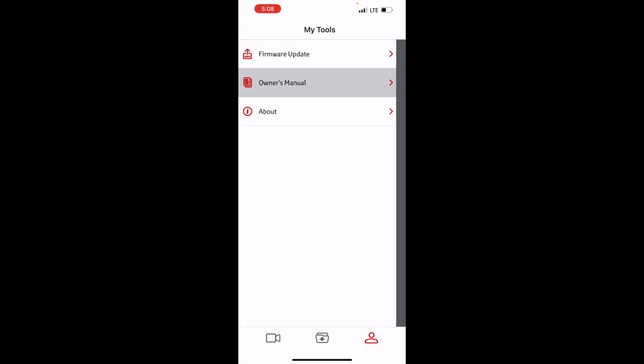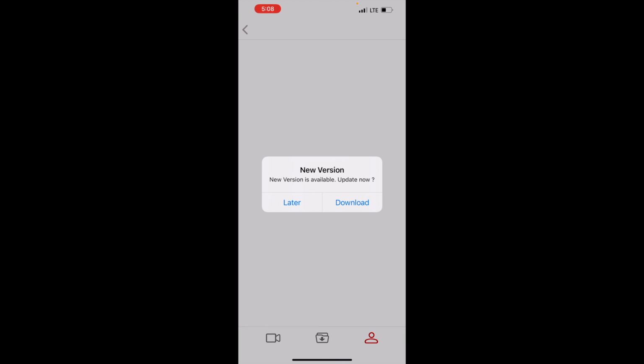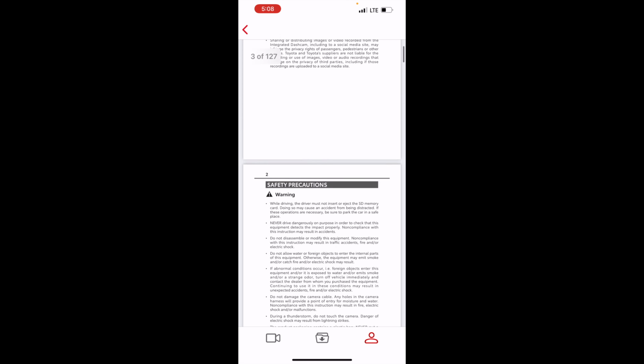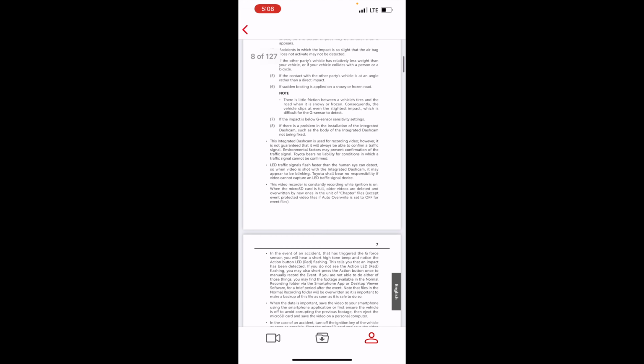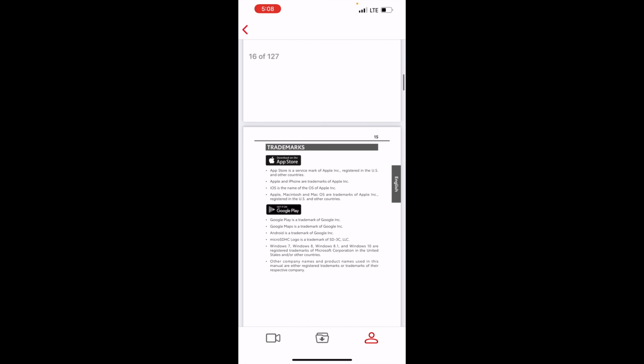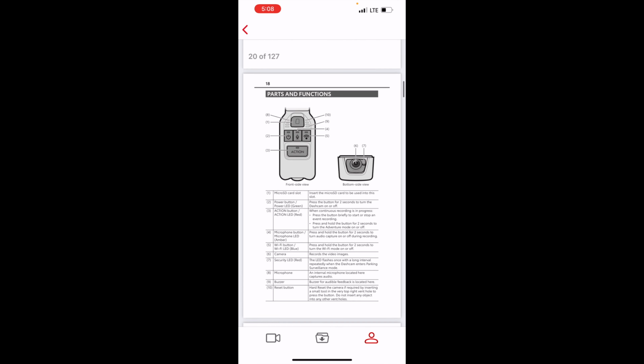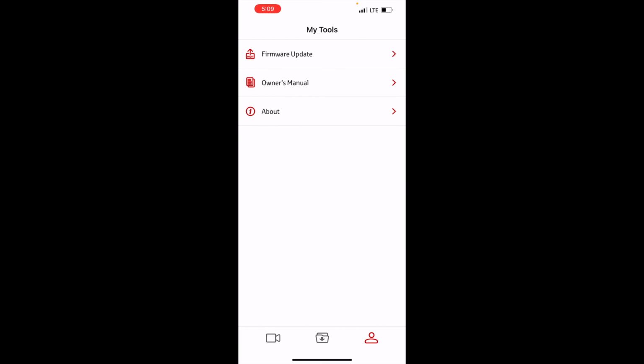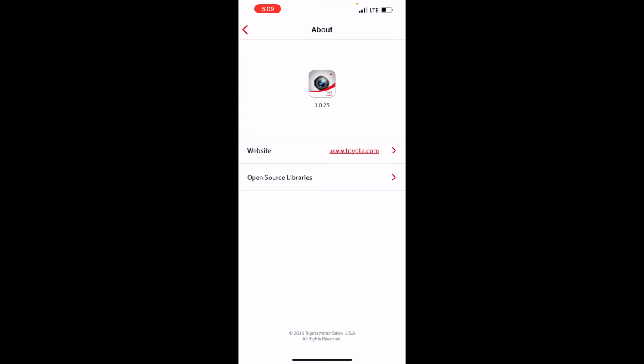Your owner's manual, in regards to how to use this thing, we'll download that later. But this is exactly what it tells you about the integrated dash cam: the features, the specs, what each button means, what each mode means. This is a good thing to reference back to as far as getting familiar with your integrated dash cam. And this gives you another option to learn more about your dash cam.